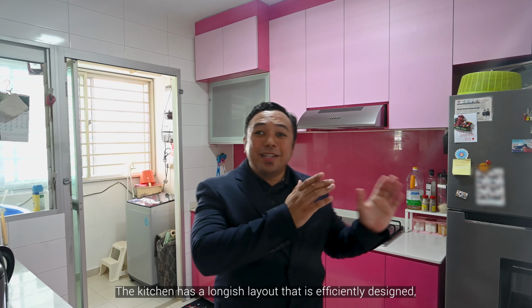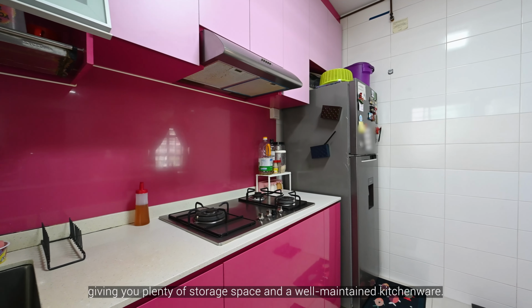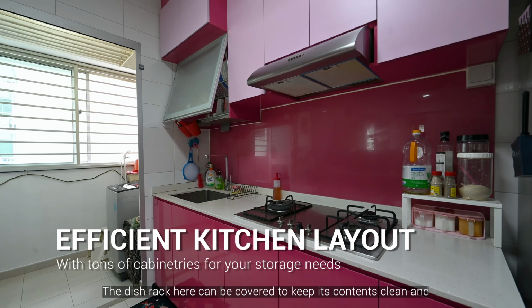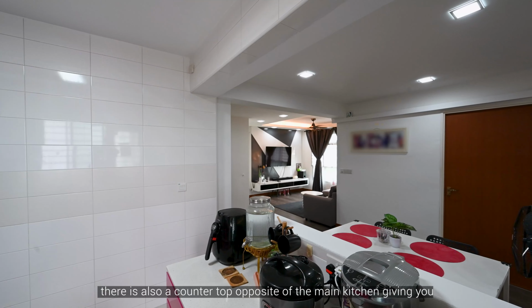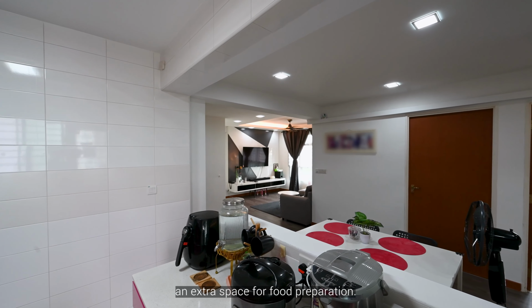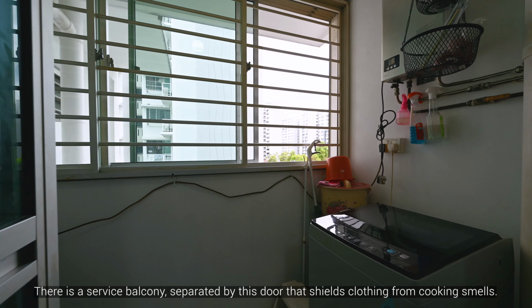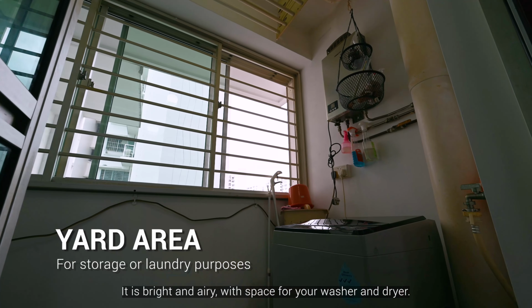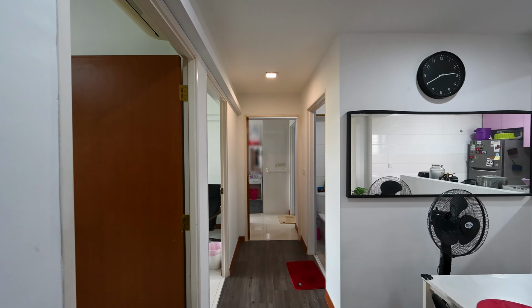The kitchen has a longish layout that is efficiently designed, giving you plenty of storage space and well-maintained kitchenware. The dish rack here can be covered to keep its contents clean, and there is also a countertop opposite of the main kitchen, giving you an extra space for food preparation. There is a service balcony separated by this door that shields clothing from cooking smells. It is bright and airy, with space for your washer and dryer.